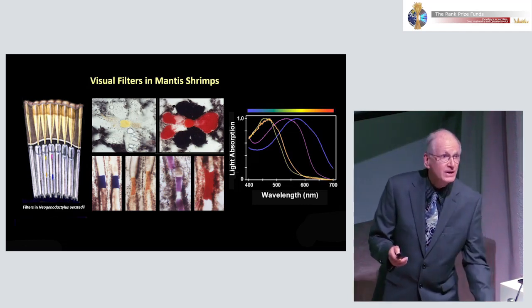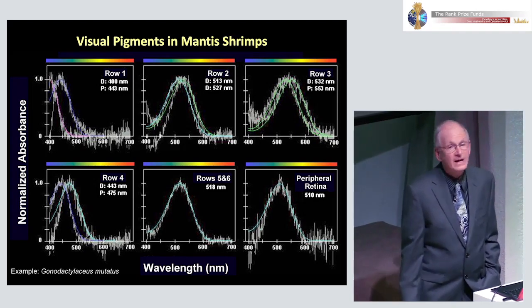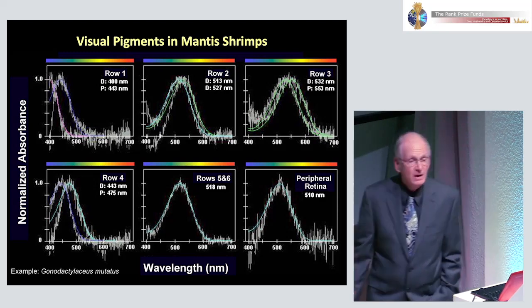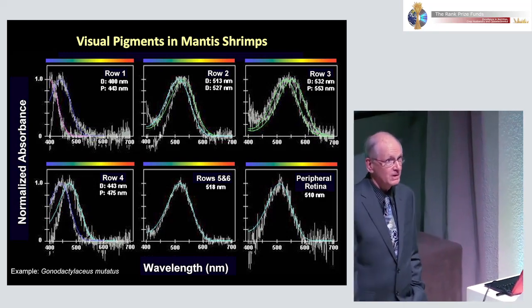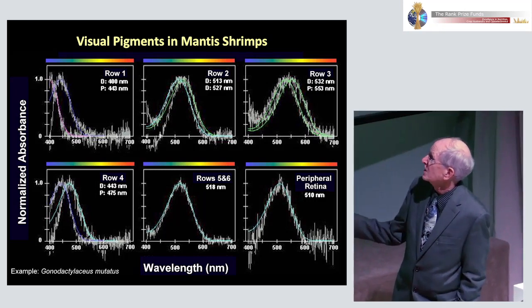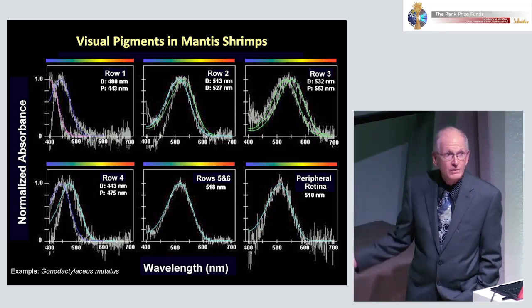So we proceeded to look at the visual pigments, and we found there wasn't only one pigment. There were actually 10 different kinds of receptors described by their absorption of light through the visual pigments: 2 in each of the color rows, 1, 2, 3, and 4, another one in the polarization rows, and a 10th one in the rest of the eye.